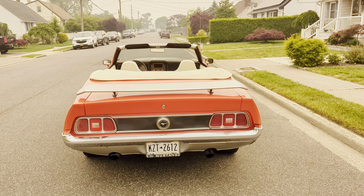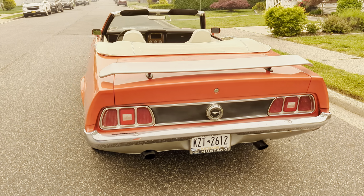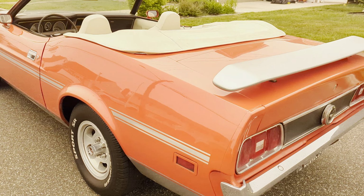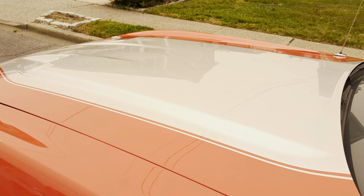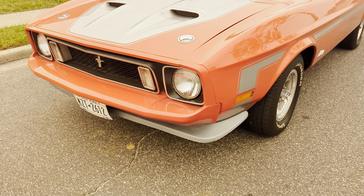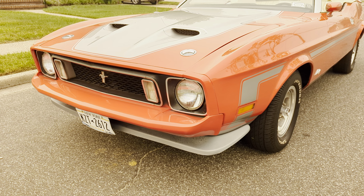Spoiler looks really nice. I like the Mach 1 hood too. Really sets it off. This is all painted and then cleared over. The hood is functional. No spoiler on the bottom.